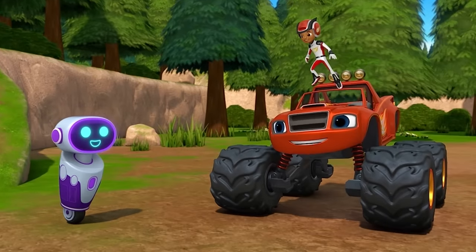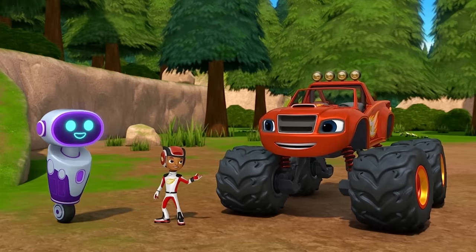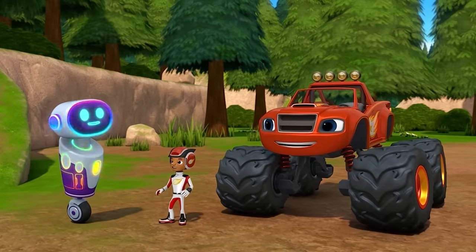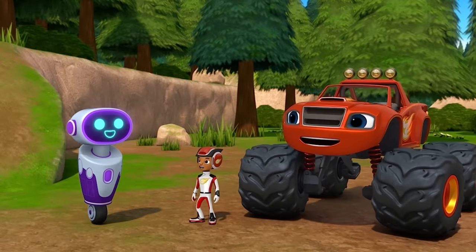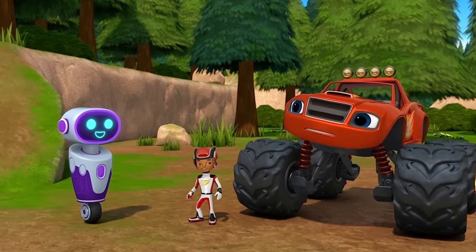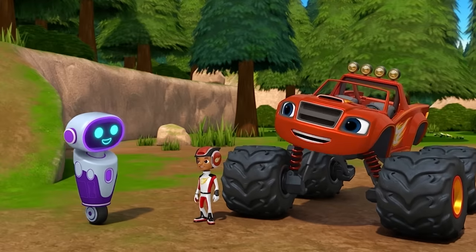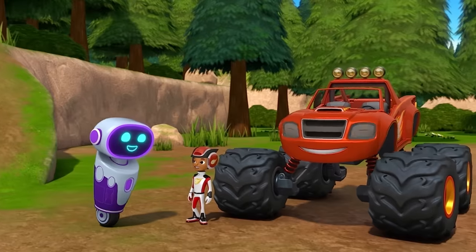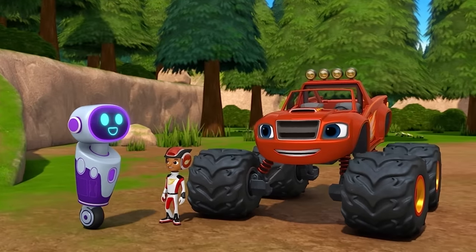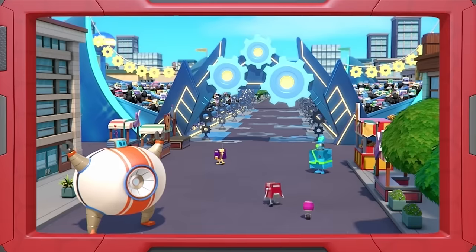Thanks, Megabot! You really helped us! My name's AJ, and that's Blaze. Hello! It's nice to meet you, Blaze and AJ! Wow! You can do so many cool things, Megabot! I bet you'd be a big hit at the Robot Parade! Robot Parade? What is Robot Parade? It's a big celebration! Just for robots like you!